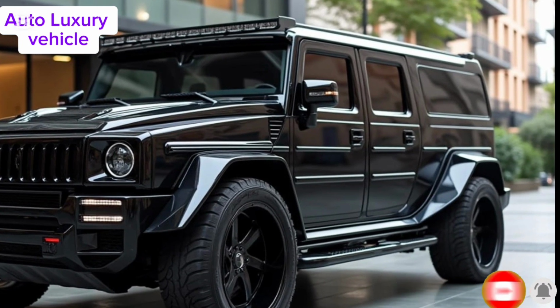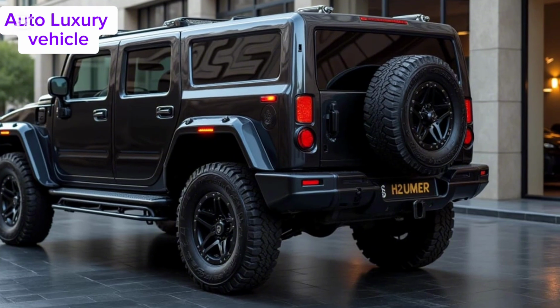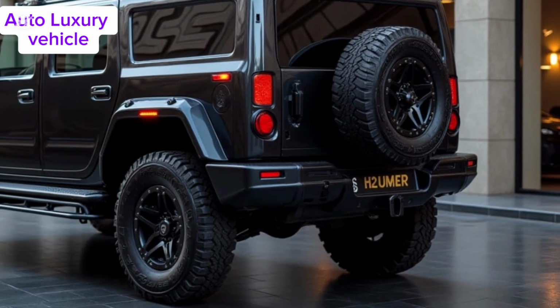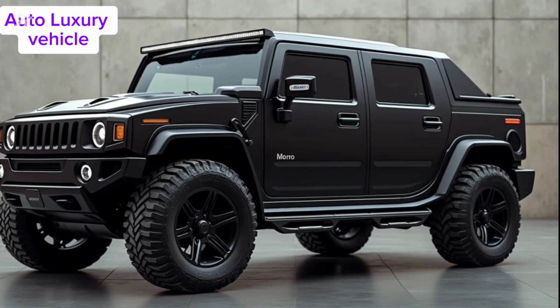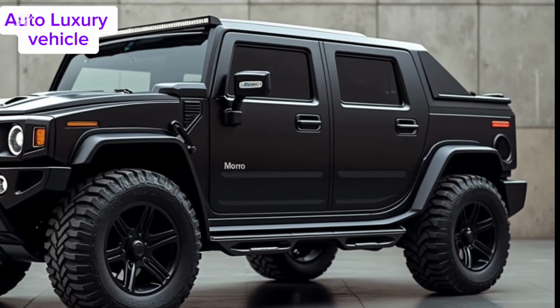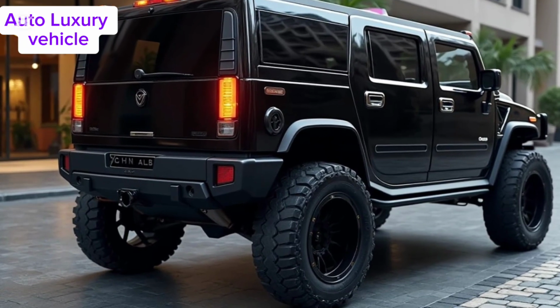Today, we have something that's big, bold, and badass, the return of an icon. Say hello to the Hummer H2. GM has resurrected this beast, and it's back with a vengeance. Packed with insane power, cutting-edge tech, and that unmistakable Hummer presence. Let's dive in and see what this monster is all about.